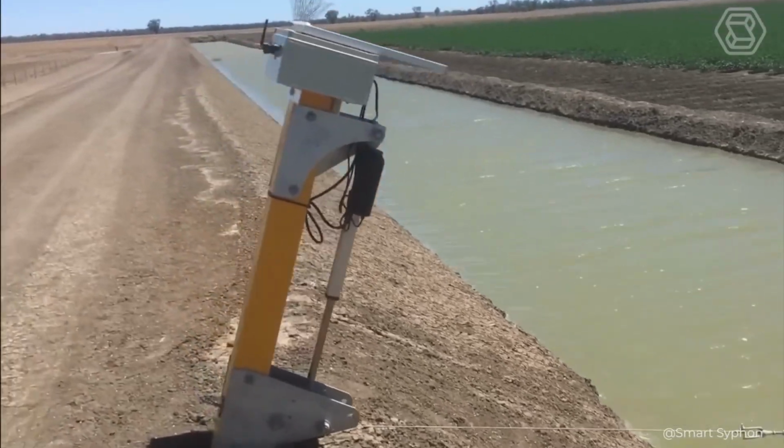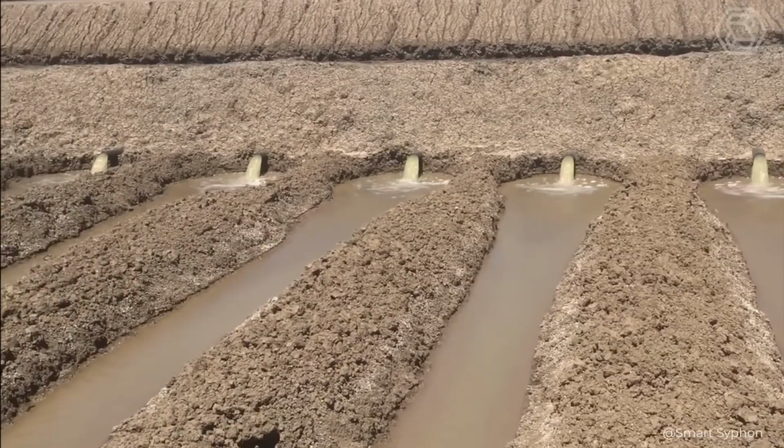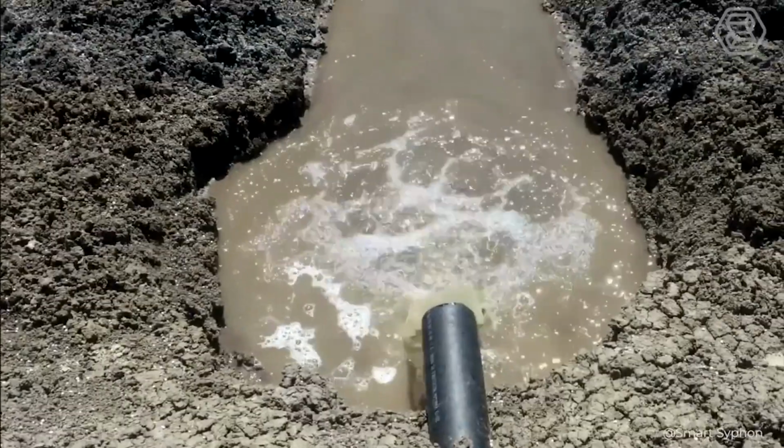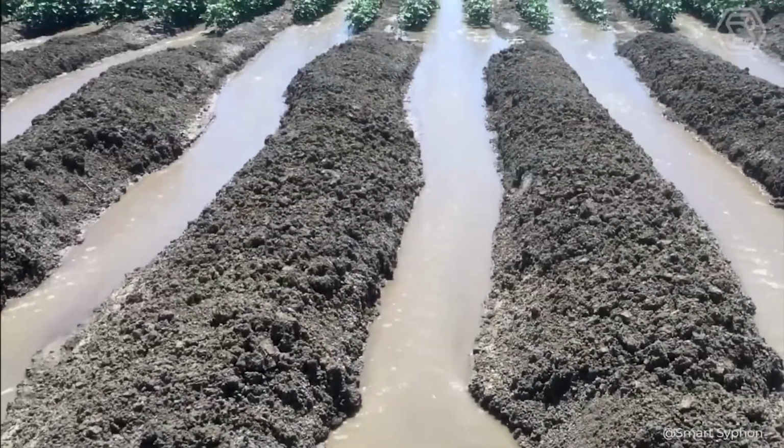The rate of total flow can be adjusted by inserting adapters into the riser and by adjusting the height of the head. Each of the siphon groups can be started and stopped either by pressing a button on the controller or via an app on the cell phone.